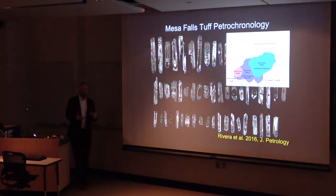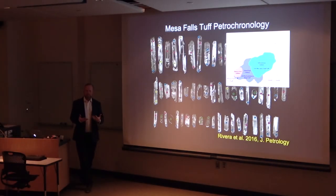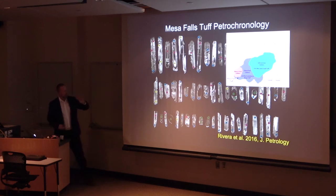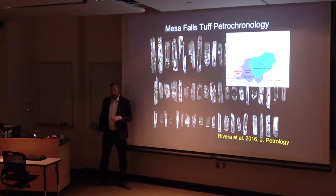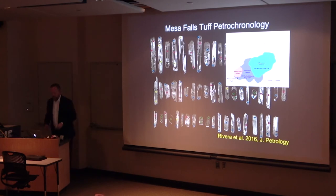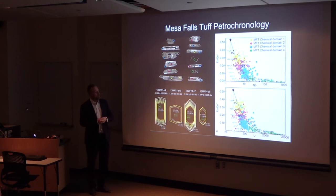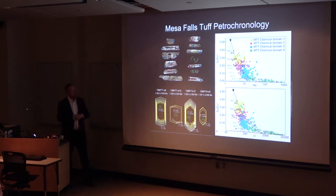Well, if you don't believe me about that case, we can just work our way down the Yellowstone system. Here's the Mesa Falls Tuff, and the next super eruption out of Yellowstone. The same workflow, lots of crystals, lots of in situ analysis, exploring the chemistry, which we see here, modeling it in a quantitative way. And this is from Rivera et al.'s Journal of Petrology article in 2016.